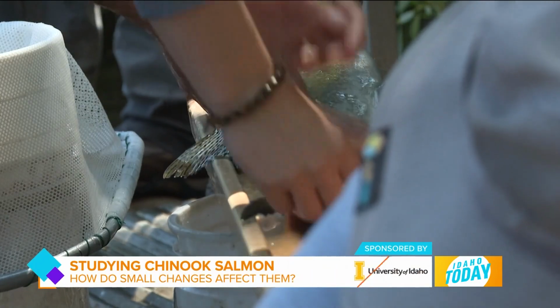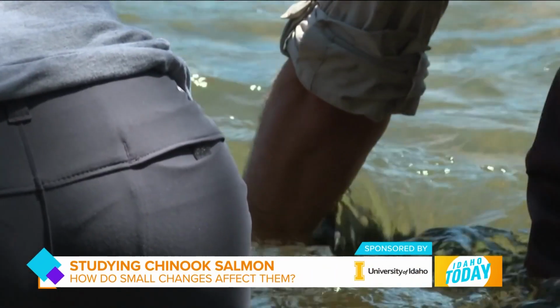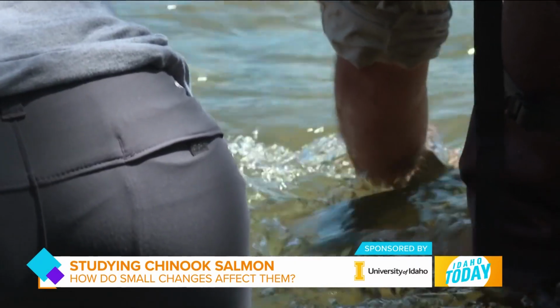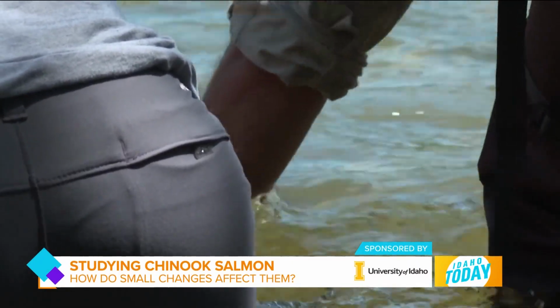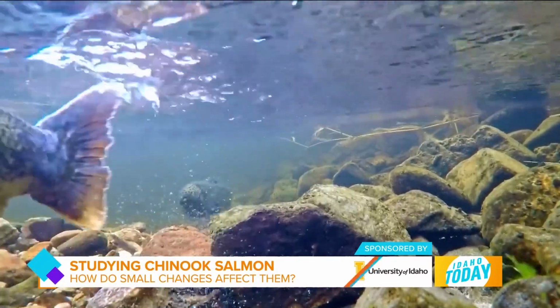For instance, we are studying how the habitat of Chinook salmon, which are an iconic species in our streams, depends on the discharge, the geometry of the rivers, the water temperature, and the vegetation that grows on the banks and the floodplains. There's so much to cover here, but if people are interested and they want to learn more about CER, and the amazing work being done here at U of I, where do they go?